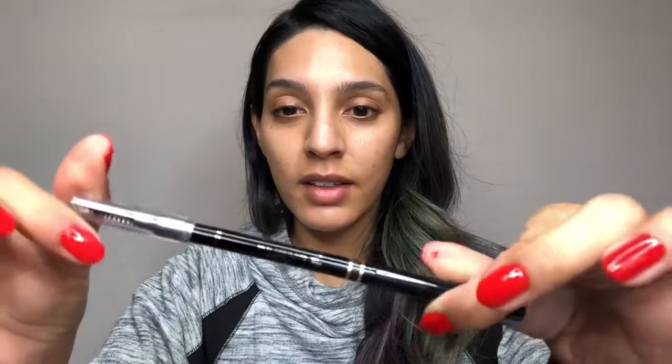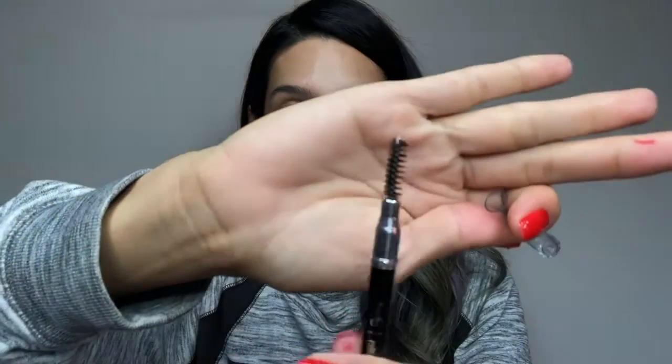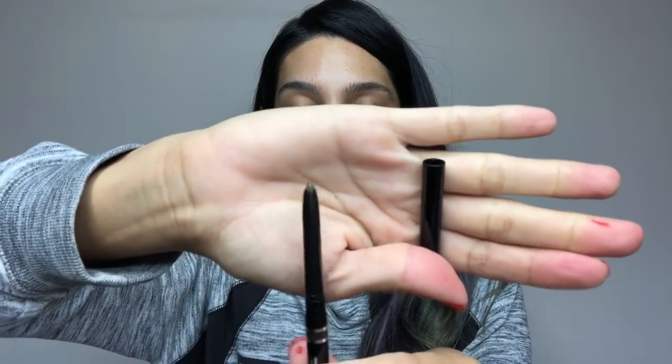Here is the Billion Dollar Brows Universal Brow Pencil. This has a spoolie on one end and a pencil on the other side. Now I have two spoolies. Don't know how I feel about the spoolie on the pencil. That's a lot of waste.